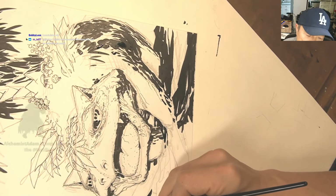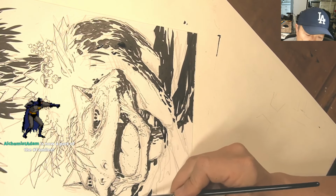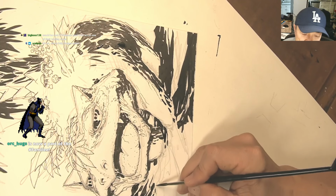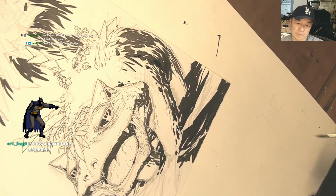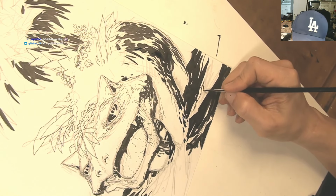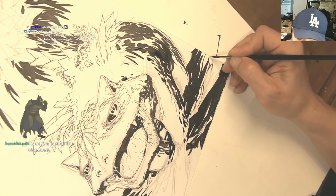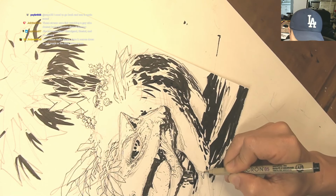And lastly, the shadows against this ridge line here. And I think that should round out the inking phase of this sketch. We're waiting. Just got to avoid the areas that are still wet.